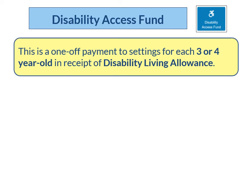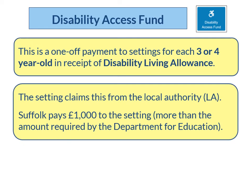If you are receiving Disability Living Allowance, or DLA, for your 3- or 4-year-old child, and can show the setting a copy of evidence to prove this, then the setting can apply for the Disability Access Fund. This is a one-off payment which the setting can claim from the local authority, or LA.